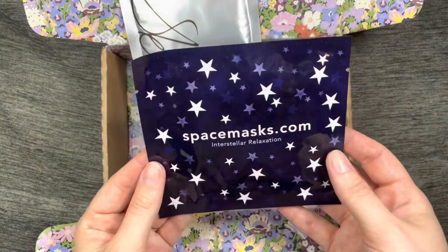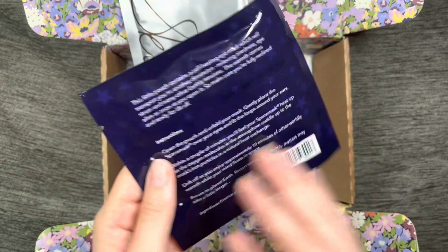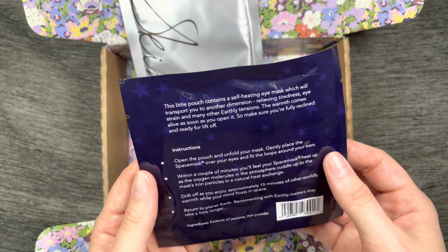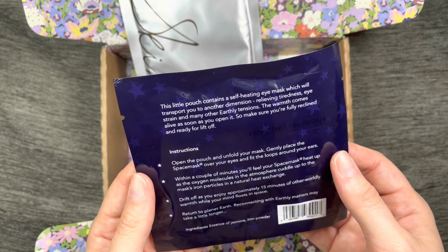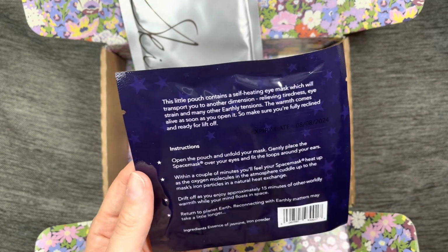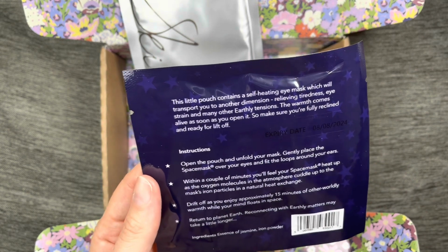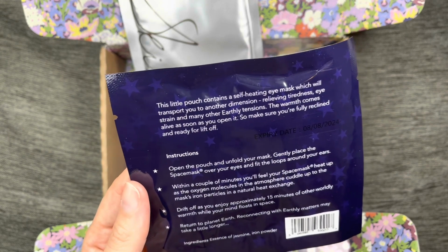I'll go first of all over this one from spacemasks.com. This is the Interstellar Relaxation Eye Mask. So this says it is a self-heating eye mask which transports you to another dimension. It relieves tiredness, eye strain and other earthly tensions. The warmth comes alive as soon as you open it, so make sure you are fully reclined and ready to lift off. So open the pouch, unfold it, place it on your eyes and fit the loops around your ears.